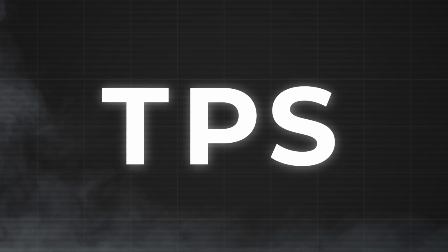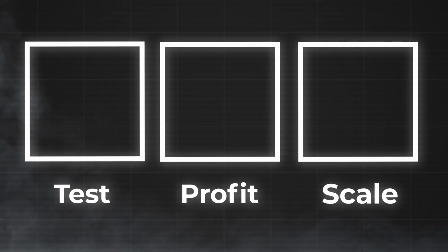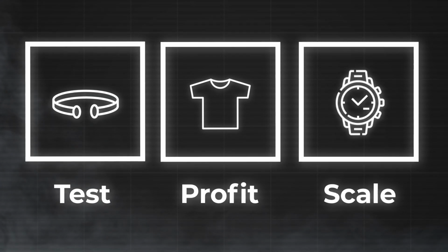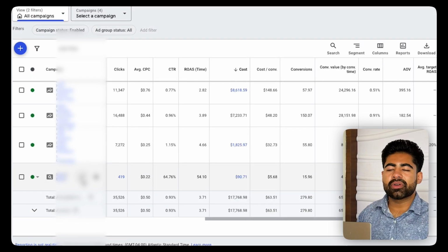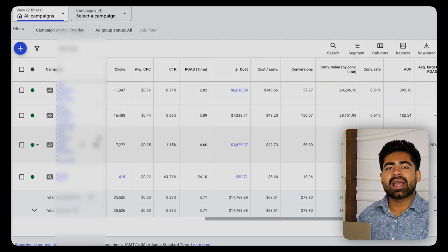But the best approach usually is segregation, which usually falls under the TPS approach, which stands for testing, profitability, and scaling. This means products that are currently being tested have their own separate approach versus products that are already profitable or already scaling. This is the best approach to take normally, because this lets each product get different amounts of focus. This really helps separate everything out. And then finally, we have the branded search campaign here. There's nothing much to look at here, but what this brand is missing is diversification.